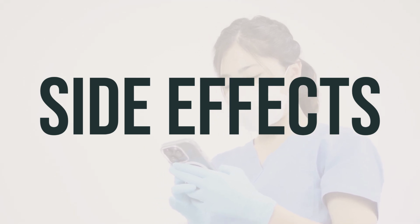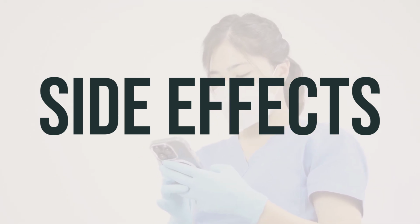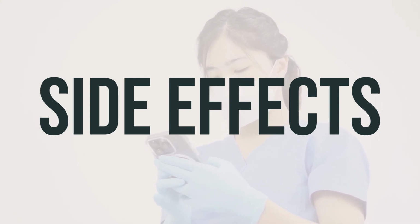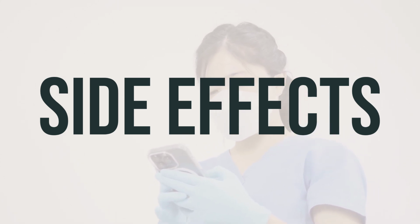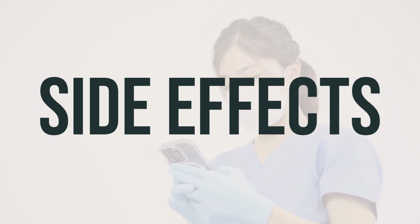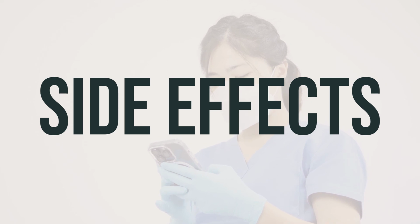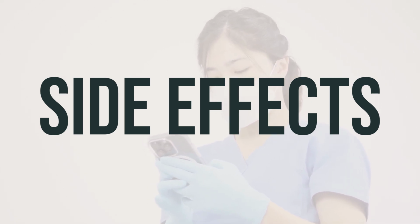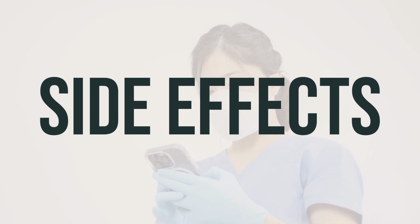In the US, you can call your doctor for medical advice about side effects, or report them to the FDA at 1-800-FDA-1088 or at www.fda.gov/medwatch. In Canada, you can call your doctor for medical advice about side effects, or report them to Health Canada at 1-866-234-2345.